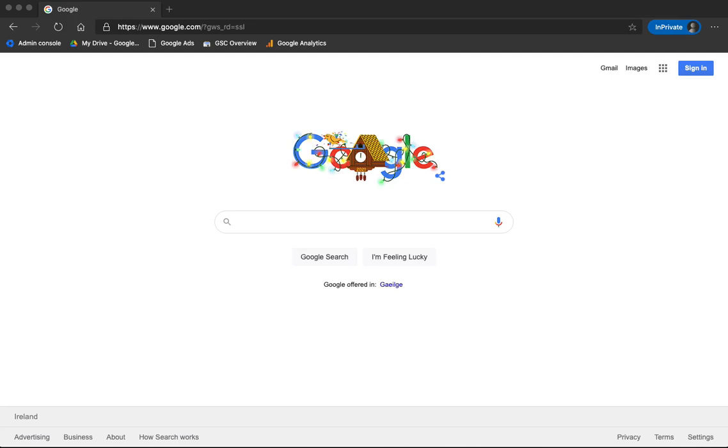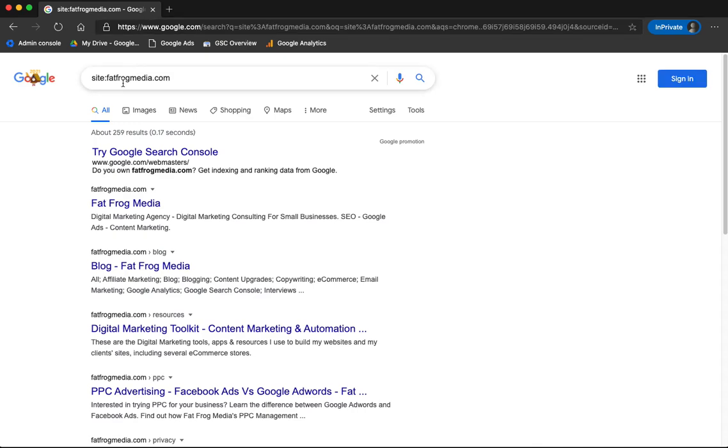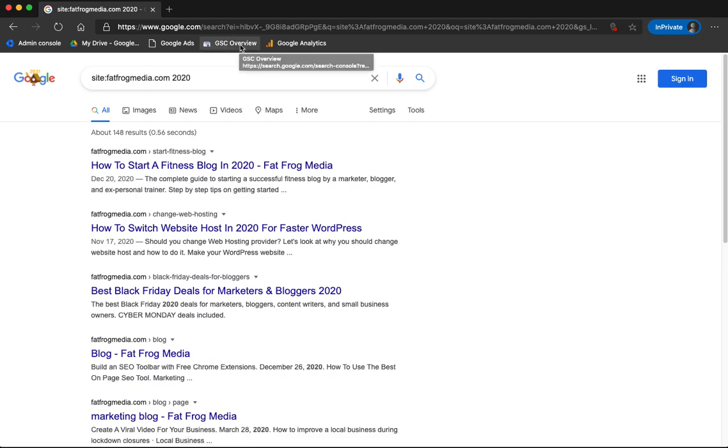The first thing we need to do is find all of the posts on our blog that have 2020 in the title. So I'm going to use my Fat Frog Media site, and the site:fatfrogmedia.com command will show me all of the pages that Google has indexed. If I add 2020 to this, the search results present a list of blog posts that have 2020 somewhere in the post, and generally speaking, the posts with 2020 in the title will be near the top.